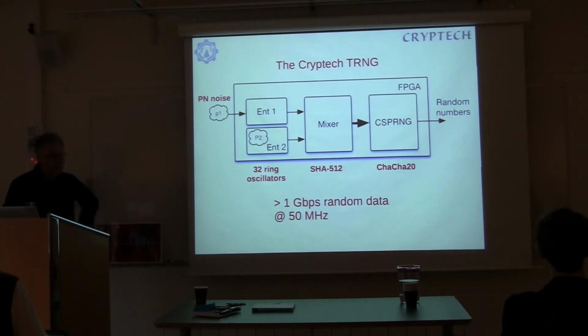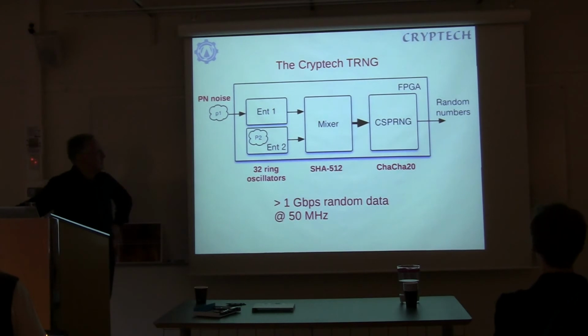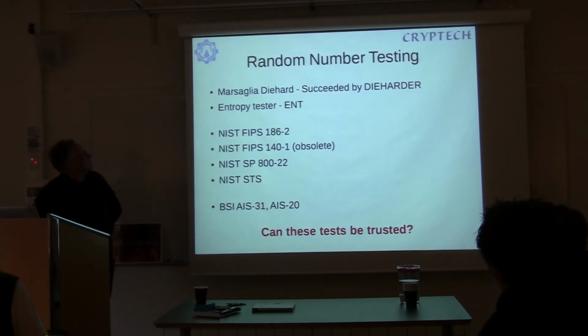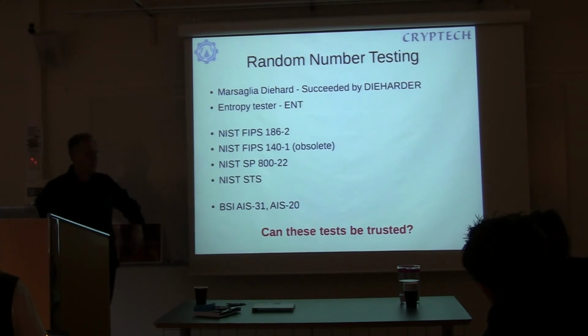We spent a lot of time, months, on testing it, and other organizations are testing it too. There are some suites for testing, like Dieharder and ENT, and there are some government specifications that recommend how you do it. And the question is, can you trust those?